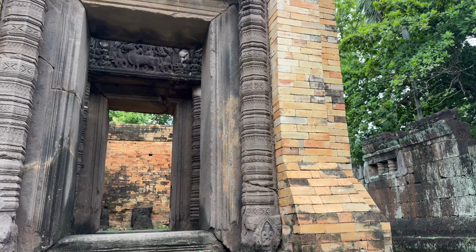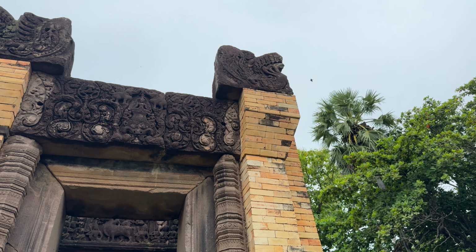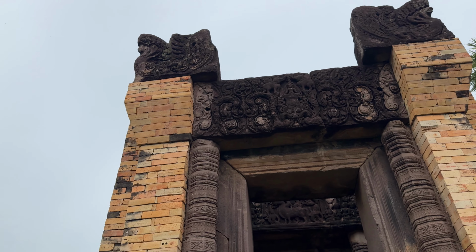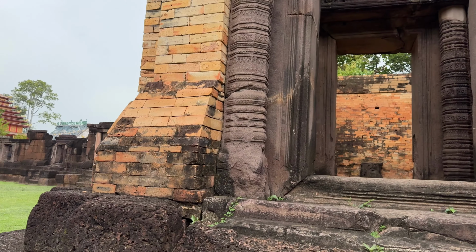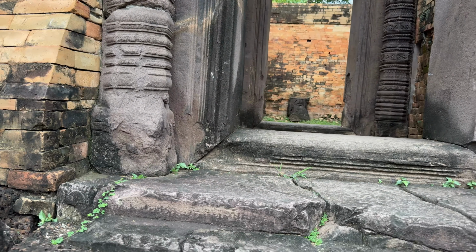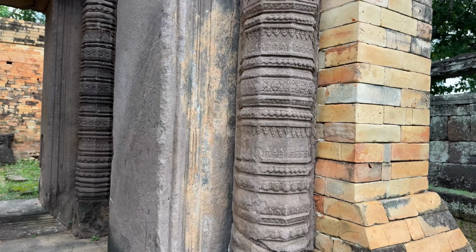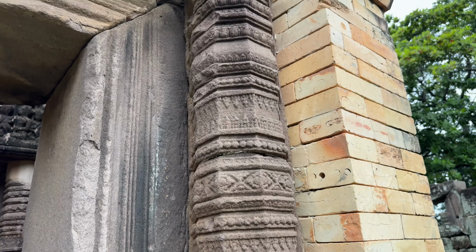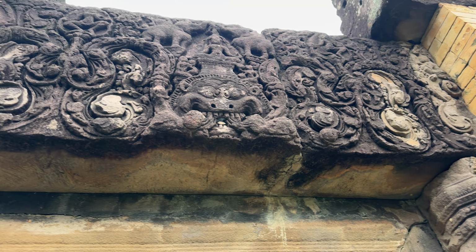Okay, so this library is fantastic. Holy cow, this is exciting. So you got the Naga right there, and then they used the brick. This has all been restored right there, but check out these columns here. So you have the figures down here, the Lodis, I think that's what they're called, and then all this styling here, and then what an amazing lintel.